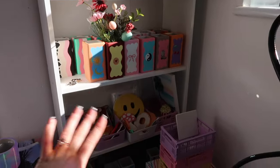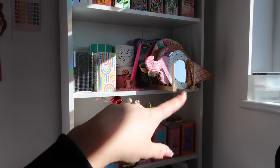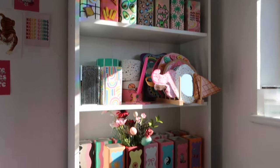And I need to just rearrange it, because the spring stuff is down the bottom here, and that needs to be moved up the top. The mirrors, I think I want to move further down. I want the plant pots all on top here. Yeah, so I'm going to do a rearrange of the shelf. But first, I have obviously my orders to get done, because they are the priority right now.